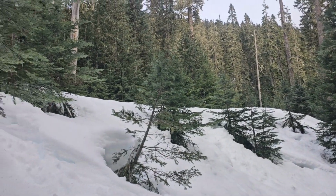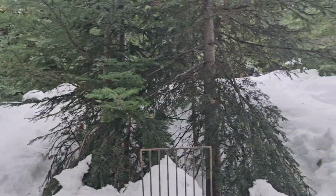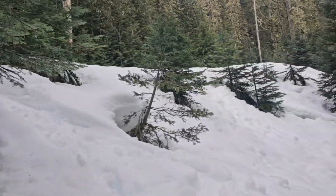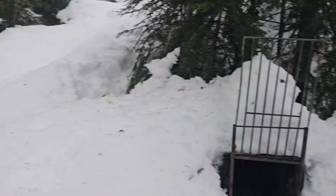Got a big open area right here, and we've got some flashers hanging in the trees, little fishing flashers there to attract anything that's working the easy route, and then they'll see it and come down to investigate.